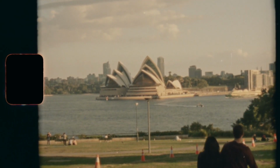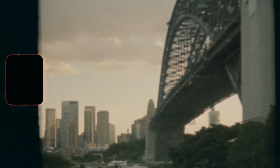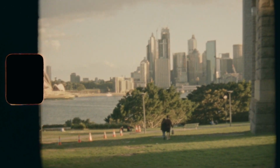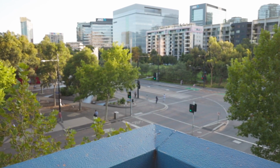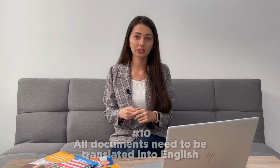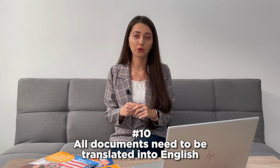So if you are planning to go to Australia with your spouse, or you are in a relationship right now and would like to study or travel there together, please make sure that you include all detailed information about your loved ones as well. By the way, keep in mind that almost all documents need to be translated into English and notary signed, unless they were originally issued in English.